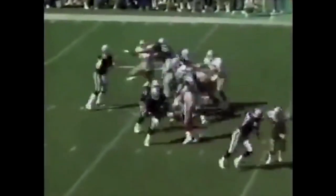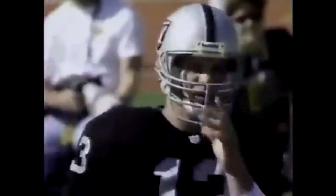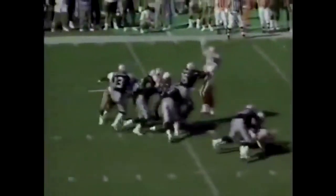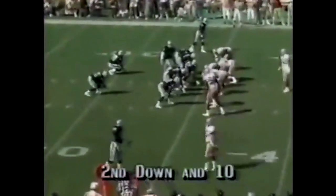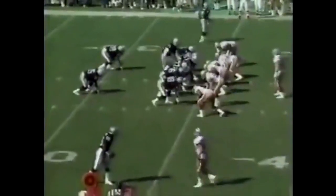That's Bell in motion, and Schrader back to throw it. Complete. Intended for Brown. One thing, the 49ers are starting to get closer to Schrader now. Earlier, he had more time, and the offensive line of the Raiders was doing an excellent job of pass protection. Now they're starting to get a little more push on Schrader, so he's not having that time that he had earlier. Brings up 2nd and 10. Raiders lead 12-3. 4 field goals by Baker, 1 by Cofer.